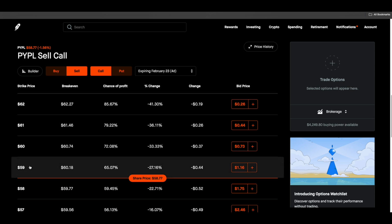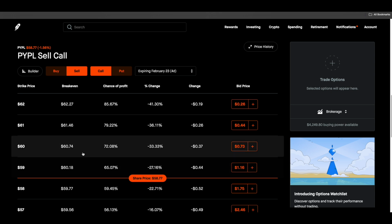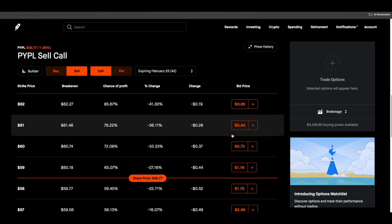If I were to sell at $59, which was the last contract that I sold, I stand to gain about $116 for that contract. Now, if I wanted to lock in some capital gains, I could choose a $60 strike price, and that would get me $73, right? So as I go up in strike price, the less premium that I'm going to earn. But if in fact PayPal has a nice increase over the next couple of days, maybe I want to choose a higher strike price, which will get me more capital gains at the cost of slightly less premium.